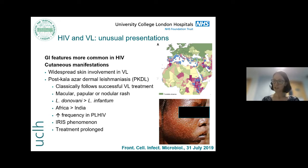Cutaneous manifestations are also common in HIV, both in the form of disseminated or diffuse cutaneous involvement or post-Kala-Azar dermal leishmaniasis, or PKDL. PKDL classically follows successful visceral leishmaniasis treatment or occurs towards the end of treatment and takes the form, as you can see in this picture here, of maculopapular or, as you can see here, nodular rash.